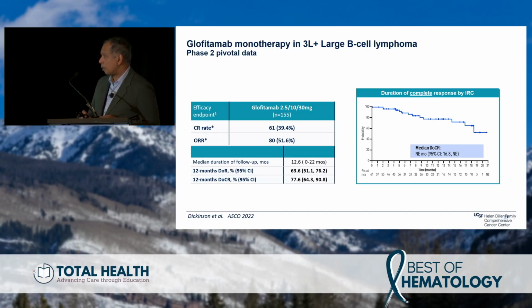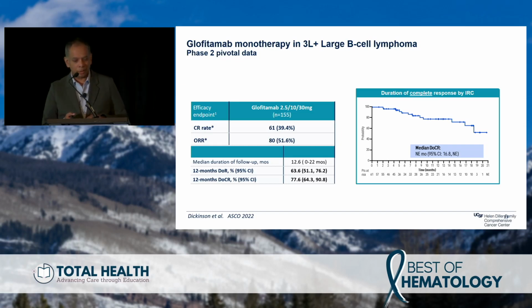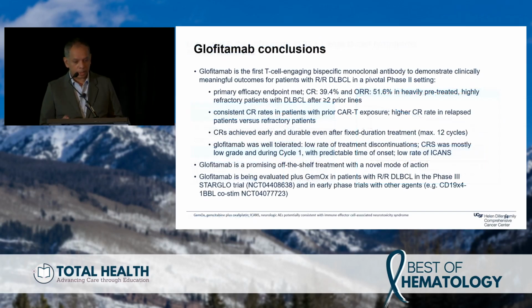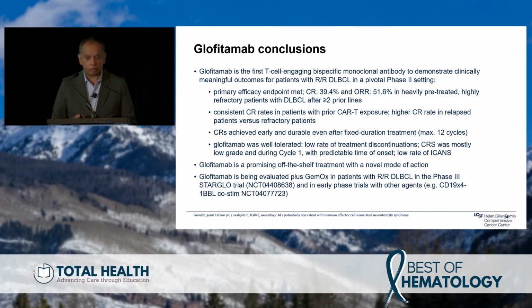So the overall response rate was 51%, and critically, the CR rate was 40%, which is not that far off from the CR rates of early CAR T-cell trials. You can see that the median duration of complete response was not met at the time of this analysis. And again, you can see that the 12-month CR rate was 76%, which suggested promising long-term outcomes. So to conclude, and again, I'm not giving you all of the data from this trial, Glofitamab is the first T-cell engaging bispecific monoclonal antibody to demonstrate really clinically meaningful outcomes for patients with relapsed refractory diffuse large B-cell lymphoma in a pivotal phase 2 setting.